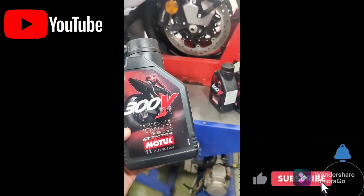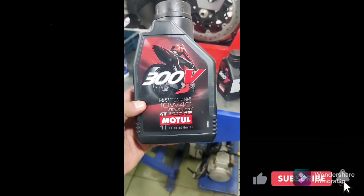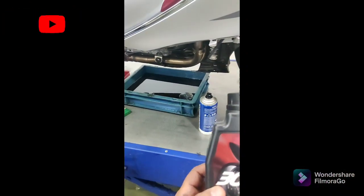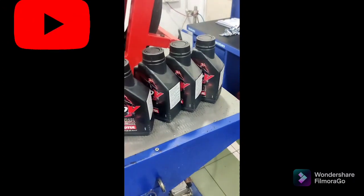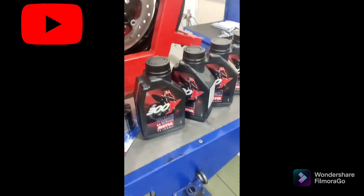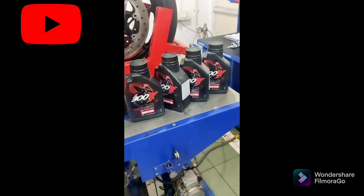Guys, we are using Motul 300V 10W40 for the oil to be changed in the bike. We have almost 4 liters going in of this product, as prescribed and suggested by the Suzuki guys.